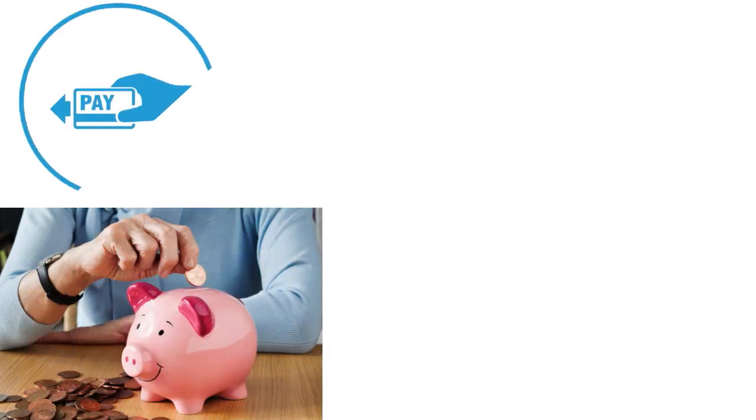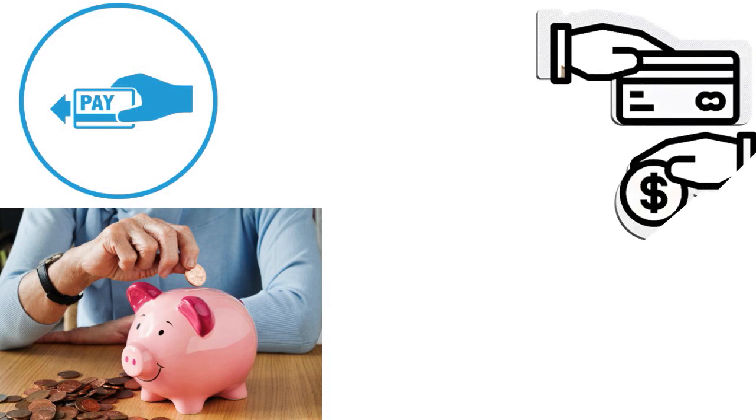Don't get me wrong. Not a lot of people can do that. But if you can stick to a plan where you have enough financial discipline that allows you to pay whatever you charge on the card, you are on your way to getting a high credit limit from PenFed. This is really important, okay? So pay your balance in full whenever you can. It's very important.